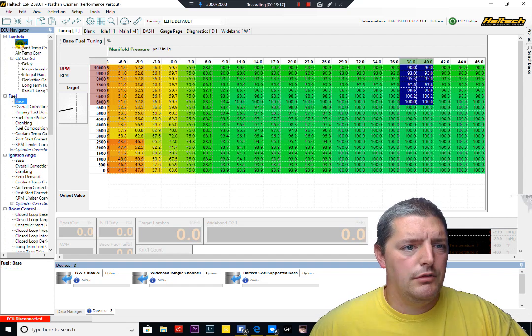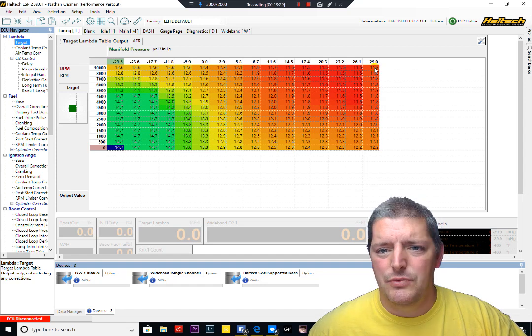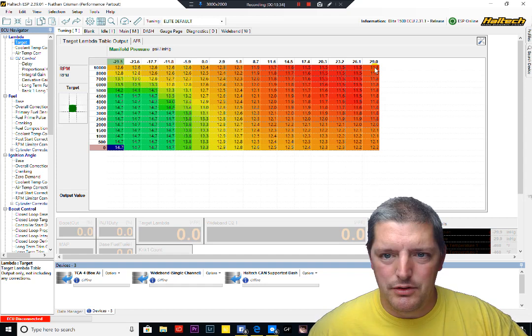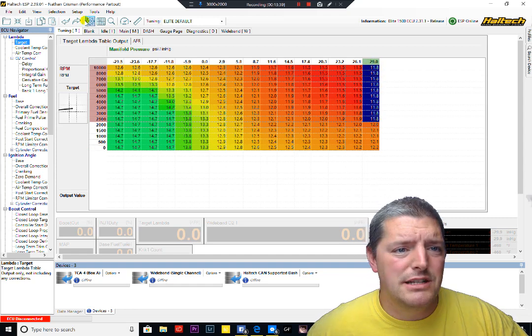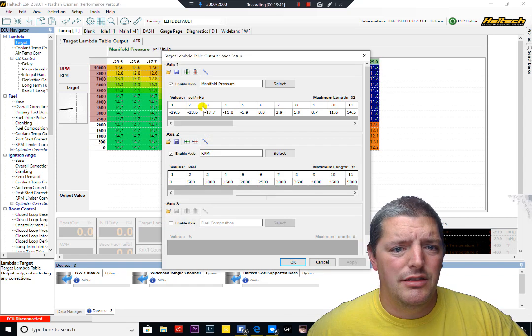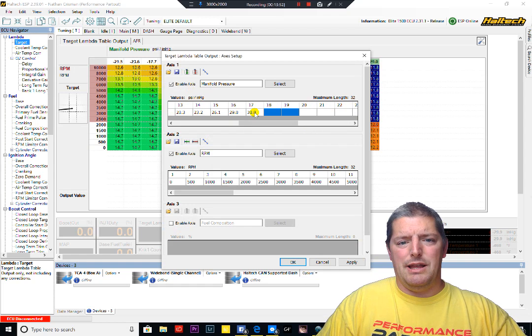But really, we need to change the target for closed loop control, because we have closed loop enabled on this. As the car's going down the track, if the ECU sees the wideband reading leaner than the target air-fuel ratio, it's just going to keep adding in more fuel. So we're going to take this last cell. This graph actually needs to be expanded, so let's expand the axis. Our top axis is manifold pressure, and it's only going to 29. As you can see, we're not really using all the cells, so let's make them match our boost targets.